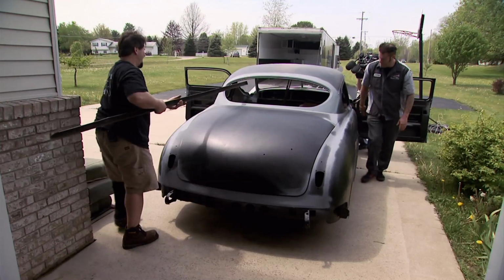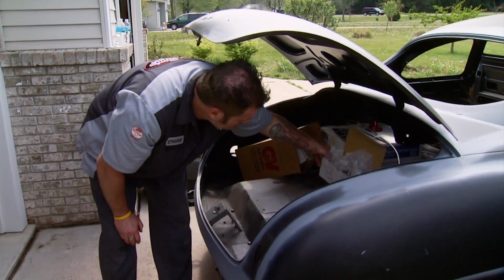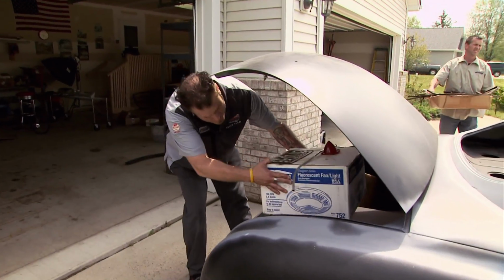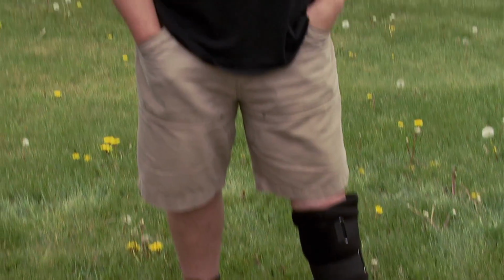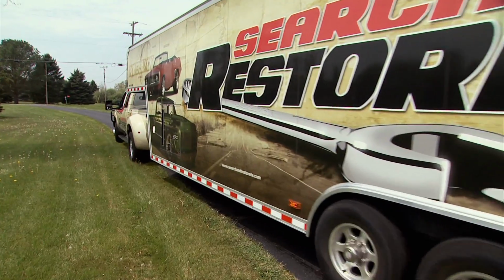You have no idea what this means to him. Oh my gosh. He never thought he was gonna get to do this again. Never. He didn't think it was ever gonna happen. I know that he'll be able to come look at the car and, no matter what kind of day he's having, this car will change it. If it's a bad day, this car's gonna make it a good day. Doing good. Straighten her out.